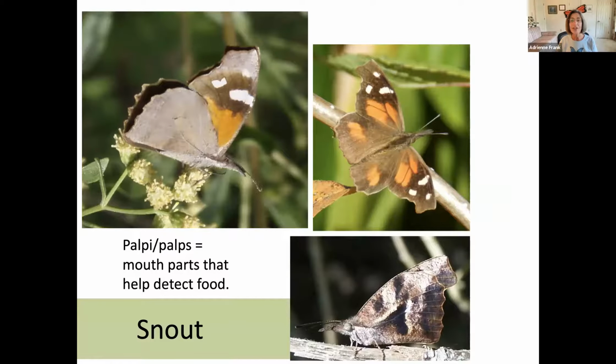One of them is called a snout, and it has palpi or palps that are like mouth parts that help to detect food. But you can see he's got a long snout, and they can look really different depending upon the position that you find them in.